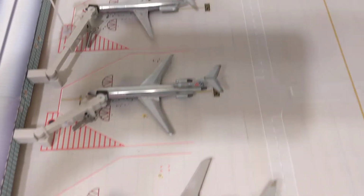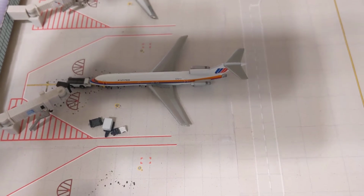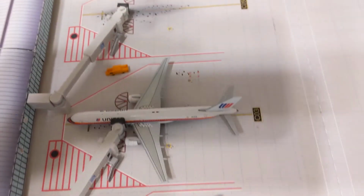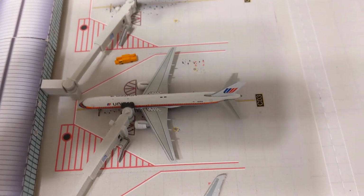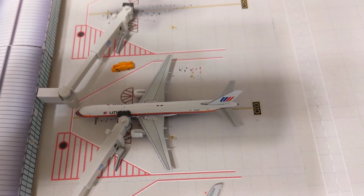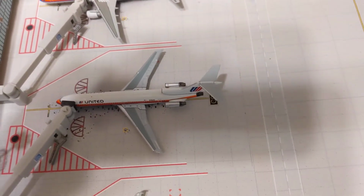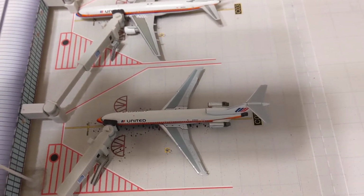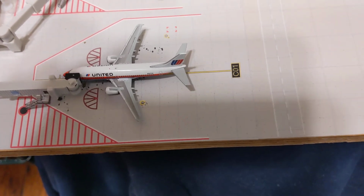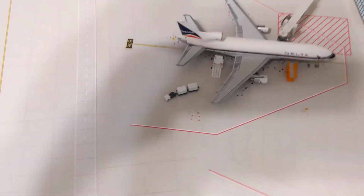Okay, this United 727-200 is pushing back for no other than Chicago O'Hare. Right here, the United 757-200. He'll be making a flight out to Los Angeles. Right here, the United 727-200 just arrived in from Denver. And then right here, the United 737-300 will be making a flight out to Denver. Okay, next we're going to do the Delta terminal.